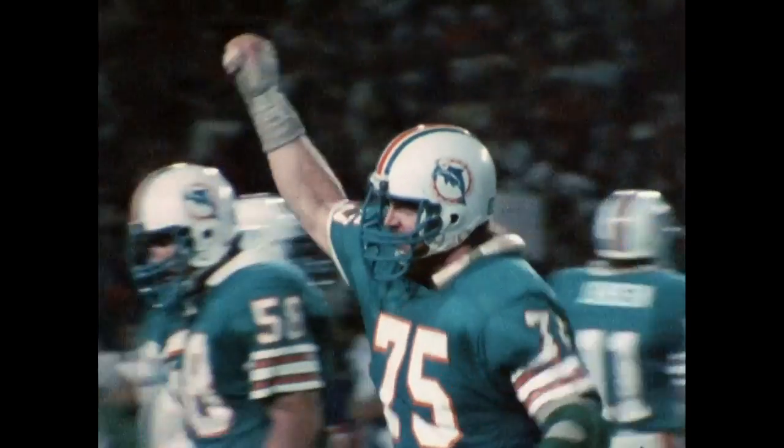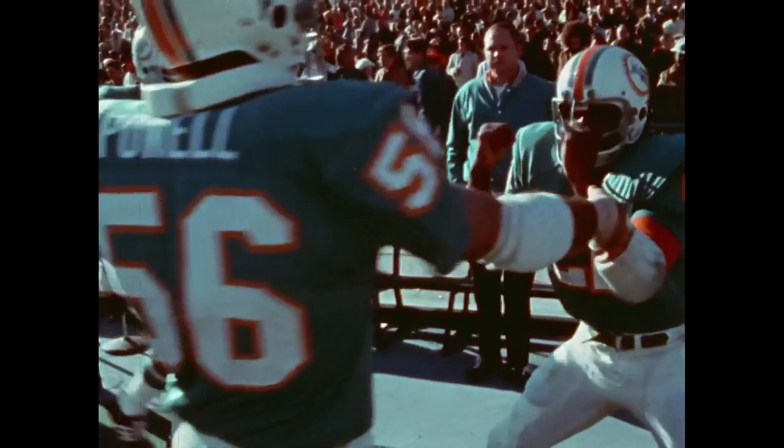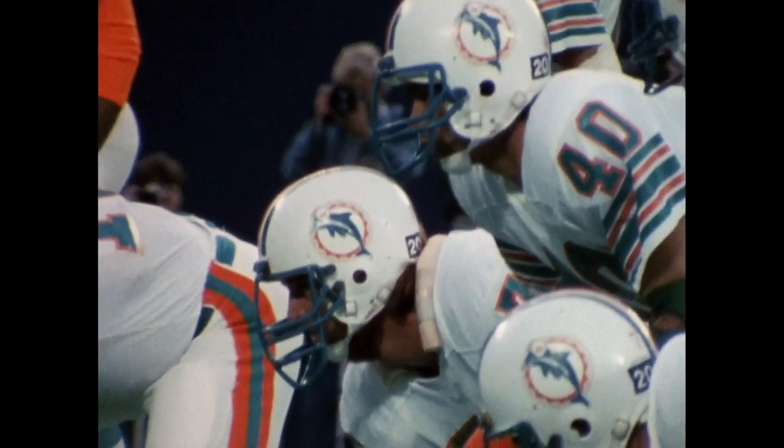Oddly, he said he didn't really like the original design. He said he wanted to come up with something similar to the Rams look. Fans have joked the original Dolphin logo had a helmet on it. Let's hope those helmets had blowholes, right?